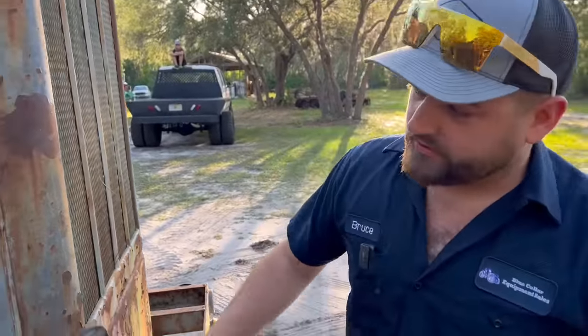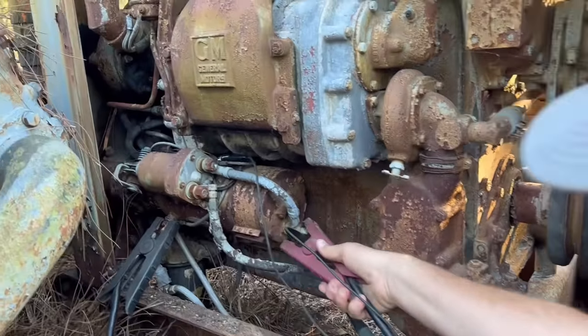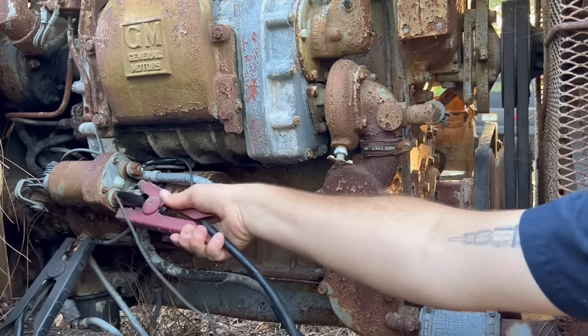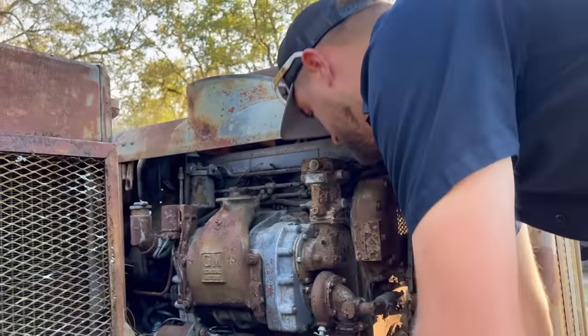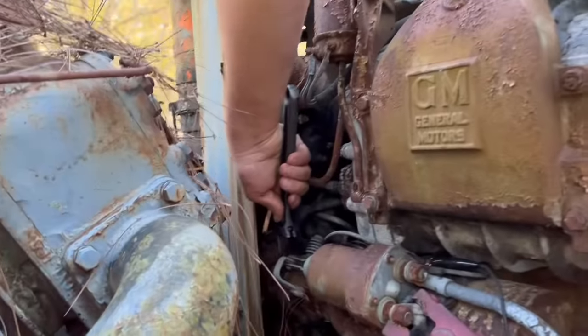No. So here's the issue. Our starter solenoid is not doing its job. I can take this and get our starter to spin over, but we don't have anything happening with our solenoid here, which is the issue. So we're going to have to go manual. This is an old school manual Bendix. So we're going to have to take this boy right here and hopefully bend it where we want it to go.